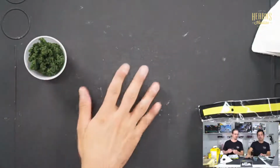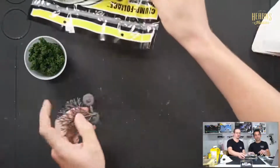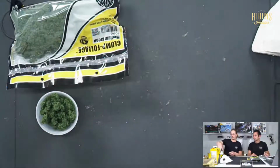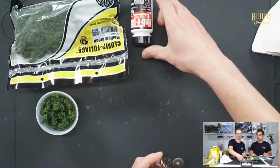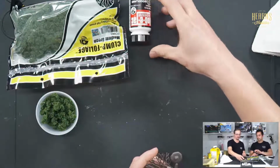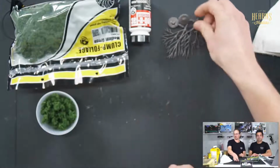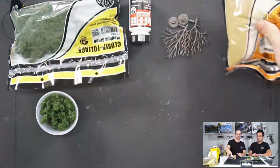So, just roughly here we can see on the camera. That's clump foliage. That's what you'd use to make the foliage on the tree. And then we also will have our Hobby Tech glue, and we'll go through step by step on how you use these. And our little tree armatures. And some fine turf.